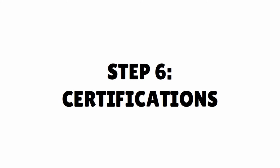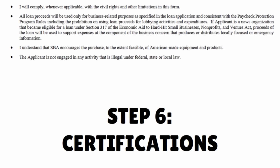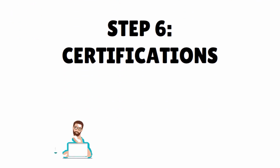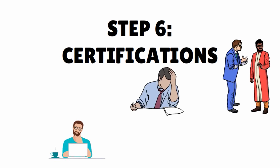Step 6, we're talking here about the certifications. Very important. By signing below, you make the following representations, authorizations, and certifications. This is where a lot of small business owners make the mistake of not reading. You need to read, and we're going to read it, because the SBA has denied plenty of applications in the past for people who certified something that was not true. They said, oh yeah, I've read this, and I'm making a representation, and it turned out they were actually lying.